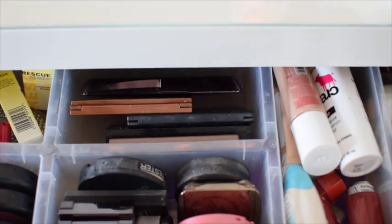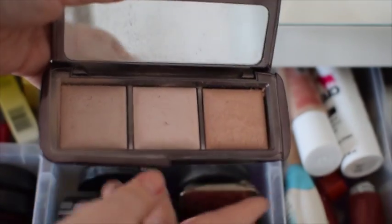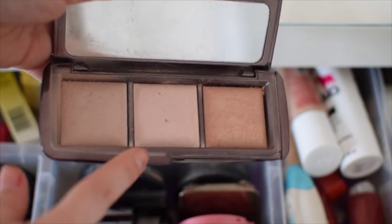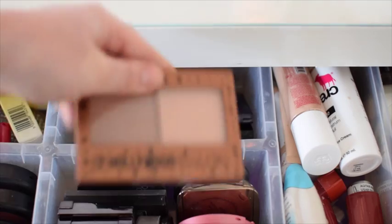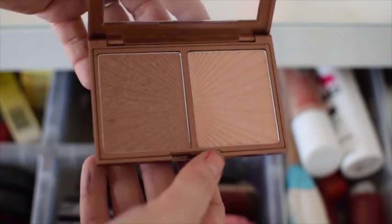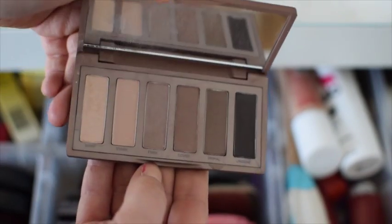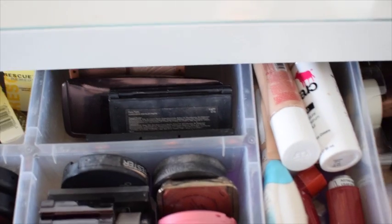Then at the back, I have a few more palettes. I have my Hourglass Ambient Lighting palette. I still have a good bit left on this because I only use this one when I'm travelling, because it just means I don't have to take the others with me. The W7 Bronze and Glow. I do quite like the contouring powder in that. The highlighter not so much. And I have a few other bits and pieces like my Urban Decay Naked Basics 2 palette. I use this for work. And a few other bits and pieces in there.